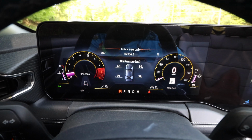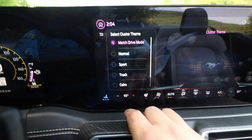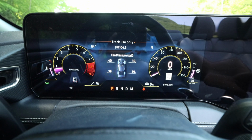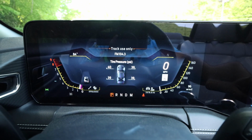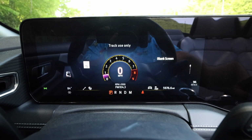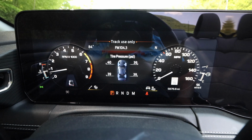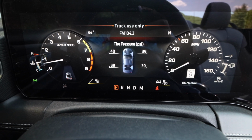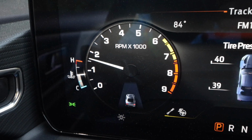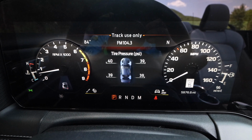Okay, so we're gonna get to the fun part of this gauge cluster, and that is the cluster theme. So I can go ahead and press there, and you can have it match the drive mode that you're in, or I can just choose normal, I can just choose sport, and then we have track, calm, and then probably my favorite, if you owned a Fox body, so 1987 to 1993, this may look familiar, and that's because you have the old school gauge cluster from that. It's just really, really cool that Ford was able to do this to the Mustang.